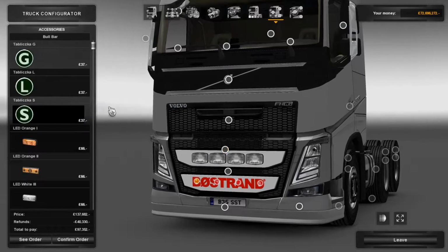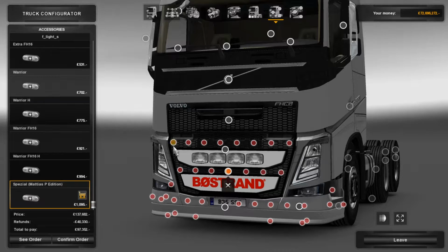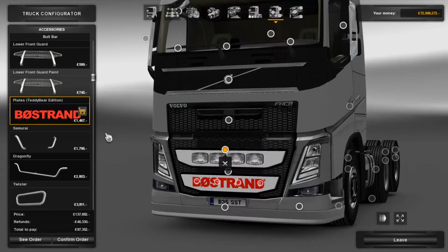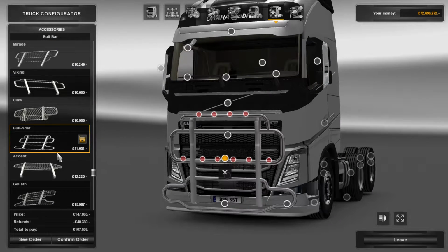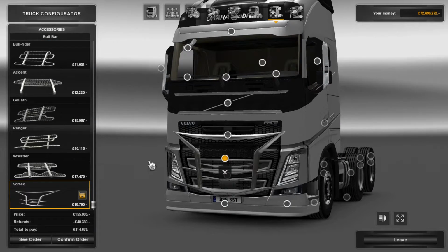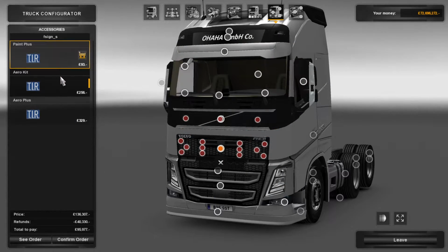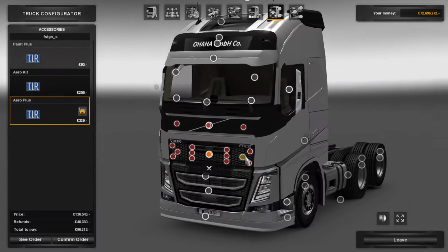Also comes with this one here, if you wish. Let's find the right dot. Those lights do light up. There you go. And then you got all your usual ones, that SCS stock, pretty much. Right, moving on up, you can also have some aero pieces like that if you wish.